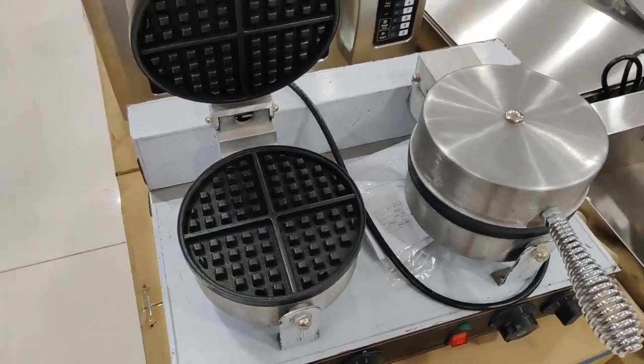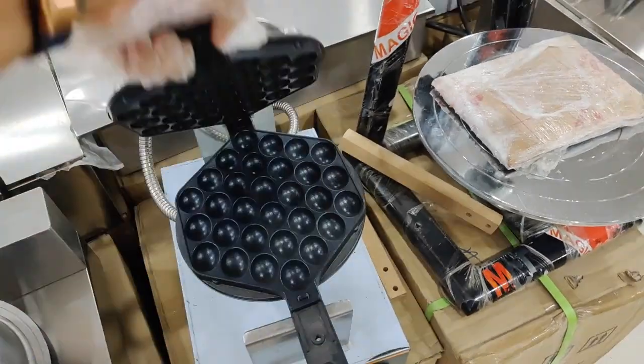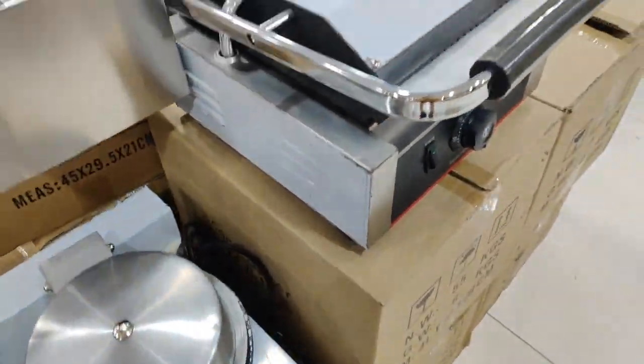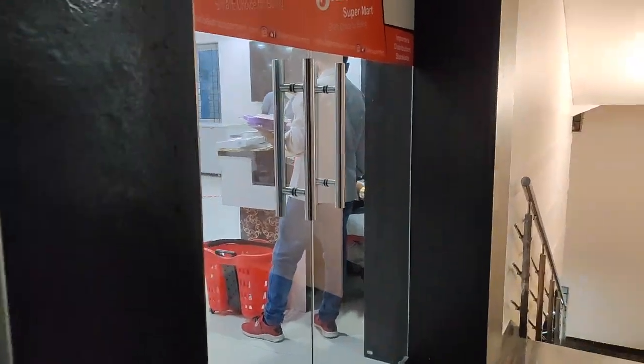Wow, some waffle stands. Do you think this will be comfortable taking home? I don't think so for me. But let's see. They have good options, right? Pretty good options. Oh my God, there are so many options. All right, let's go to the next floor.